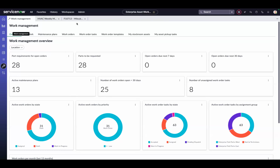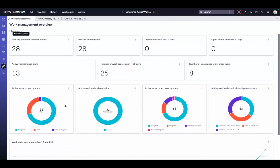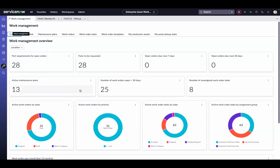I'm in here looking at my work management component. I can see any number of different factors here, the work that has been opened, all of my maintenance plans, details about how the work orders are progressing, what state they're in, what priority they've been in, how they've been assigned to the different groups, what their workload starts to look like, what are trends and analysis around the work. As a manager, I can do this, or this could be unique to me as an individual, and it's just going to show me my work that's been assigned to me as an individual or me as the team, or again, looking at it at a broader facilities component.